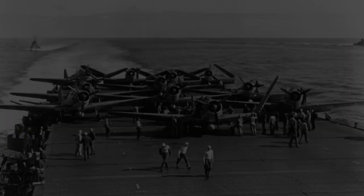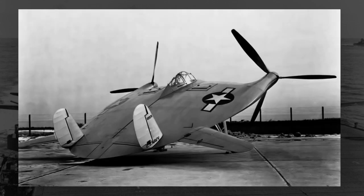Now, before we end, I want to quickly mention two more things about the V-173. First, due to its round shape, it was responsible for several UFO sighting reports in Connecticut during its testing. Second, during a test, the V-173 had to make an emergency landing on a beach.